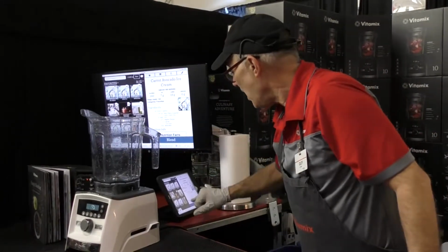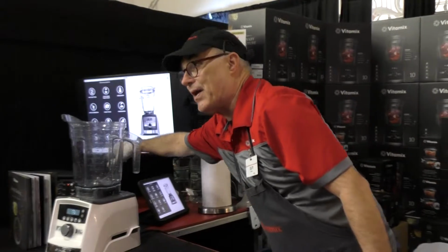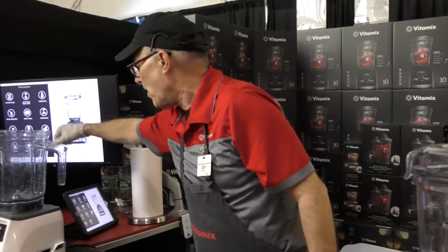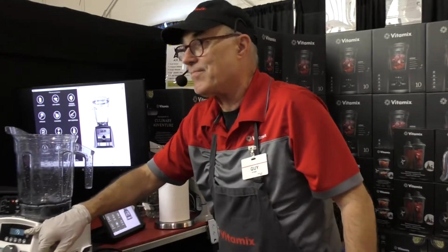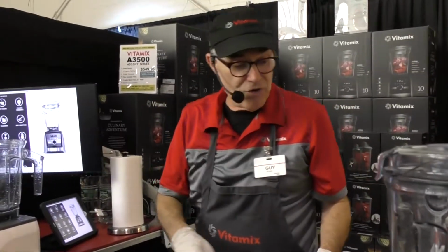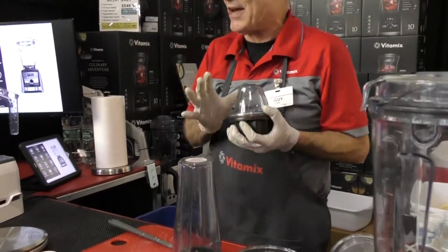Now watch this. There are 17 blending programs on that blending tab right there. So if you're not using a recipe, you still have access to all those programs. The first 5 of those programs are on the front here, so you can use it either way. It also knows which container is on the top. Now these containers don't come with it. You have to buy them extra.